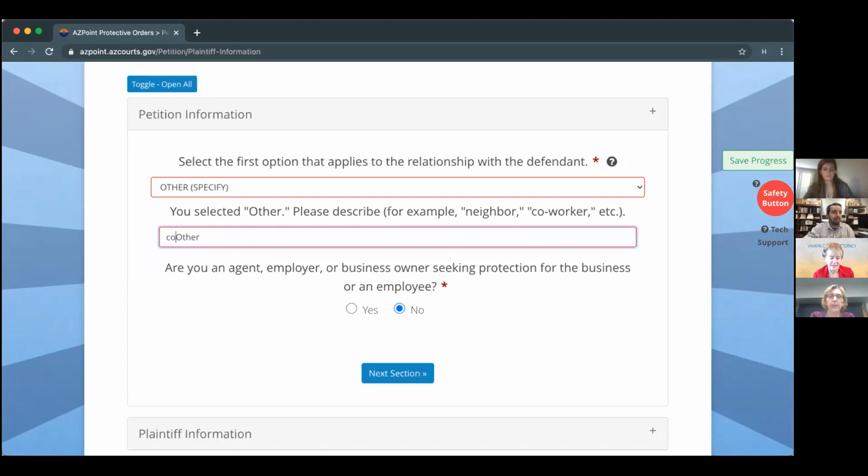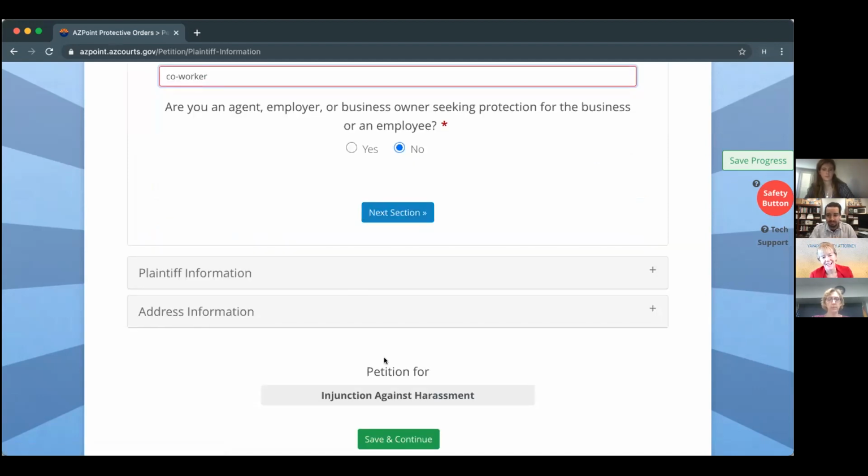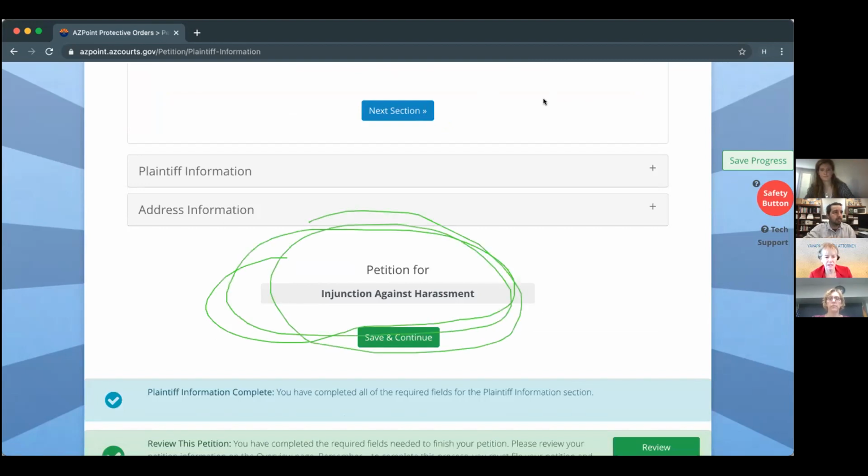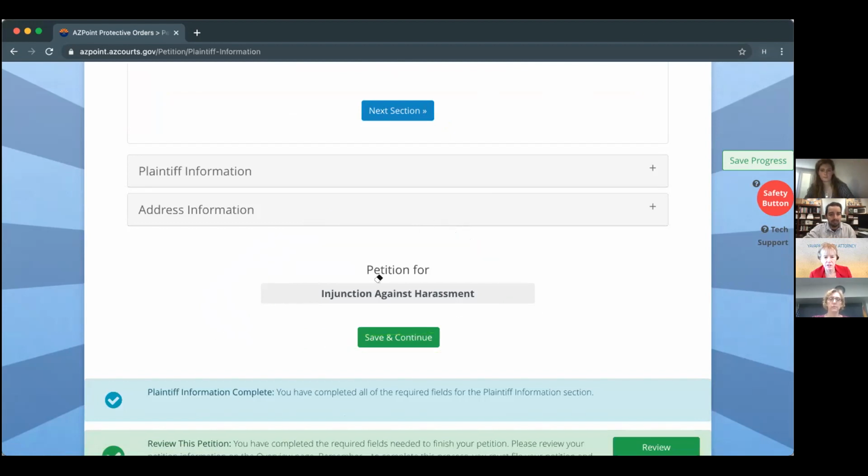Perfect. And can I just say, Kay, thank you for joining us. Kay actually is part of the team that created AZpoint. So I'm so glad that she was able to join us. And in particular, that's awesome. So it guides you then, depending on early answers, toward an order for protection or an injunction.